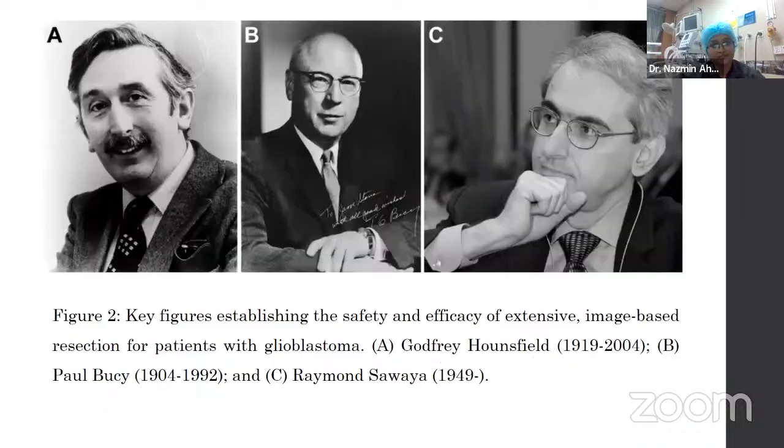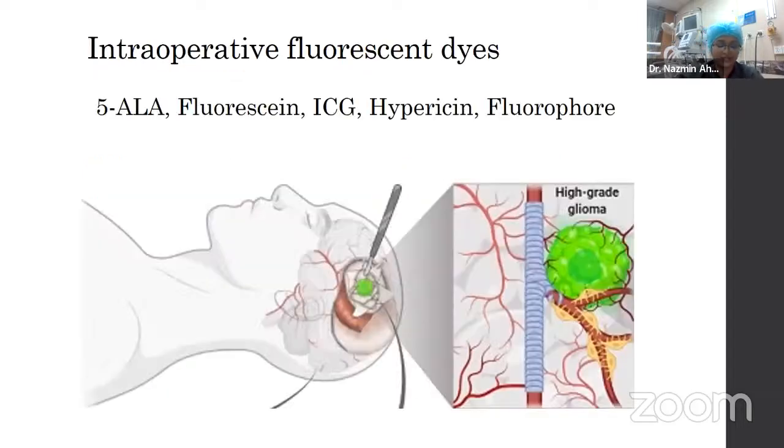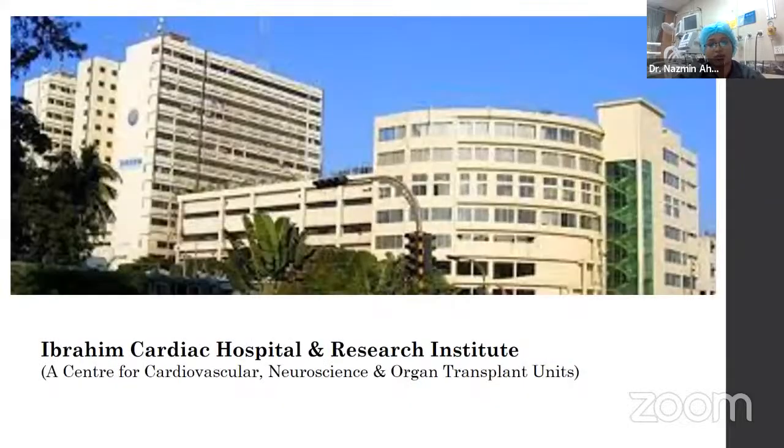So where are we now? From 2000 to the present, we are giving our attention to glioma biology, molecular targeted therapies and other experimental treatment strategies. There are several ways to achieve maximum safe surgical resection of glioma, and among them, fluorescein dyes are one of the effective agents. So here I am, Dr. Nazmin Ahmed, going to present fluorescein dye-assisted resection of high-grade gliomas, our experience in Ibrahim Cardiac Hospital and Research Institute. This is my working place, where I have been working as a registrar and specialist for the last 2.5 years.